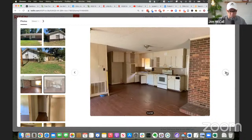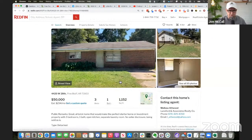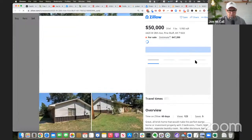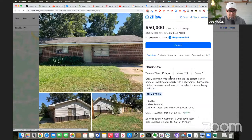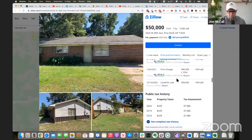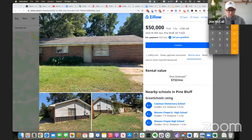So what if I sent a letter to the owner saying, hey, this looks like a nice house. If I could get you the price that you're asking, 50 grand, would you consider carrying back some seller financing? And if I know what this property would rent for, let's just look it up on Zillow and see what it would rent for. They're asking too much. It's been on the market 2 months, right? And it would probably rent for any day now, 732. So I'd say, if I get my calculator, 732 divided by 2, I'll pay you 366. I'll buy it from you for 50 grand, and I'll pay you $366 a month until paid.